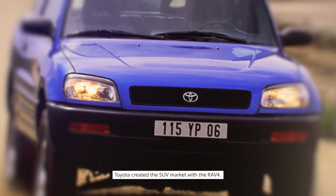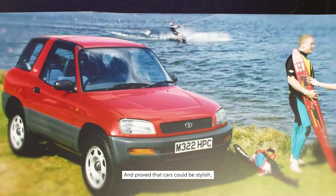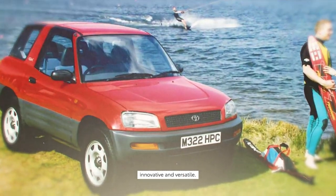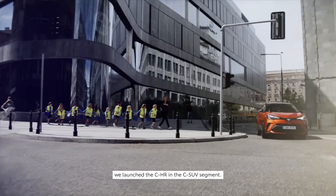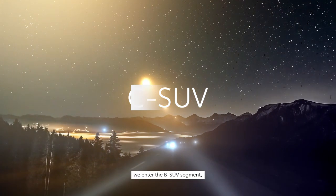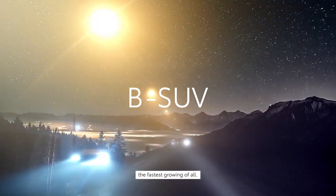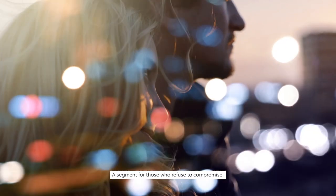25 years ago, Toyota created the SUV market with the RAV4 and proved that cars could be stylish, fun, innovative, and versatile. 4 years ago, we launched the CHR in the CSUV segment. Today, we enter the BSUV segment, the fastest growing of all, a segment for those who refuse to compromise.